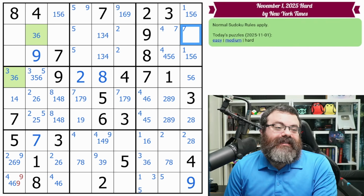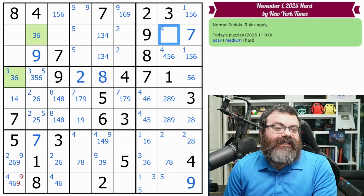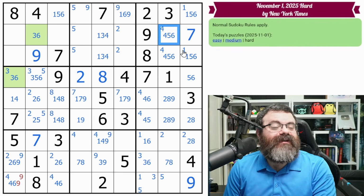And then this is the 7 for the column now. There are lots of ways to see it. It was a naked 7. It was just sitting there as a naked 7, but I thought I'd do it that way to show an alternative. We have 1, 4, 5, 6 here. It's not a 1, so this is 4, 5, 6.